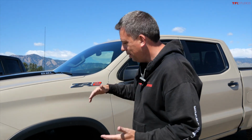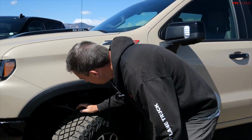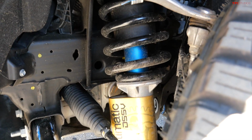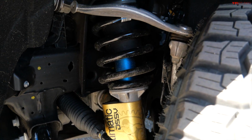So the Trail Boss has been very popular for Chevy. So now they're stepping the game up with this truck. The big difference is the suspension. So if you can come in here, the Multimatic DSSV shocks. Different design. These are the premium shock offering. They have position-sensitive damping. They have really good resilience.